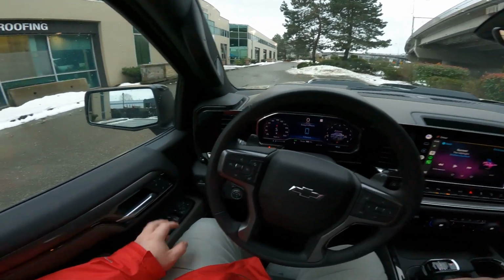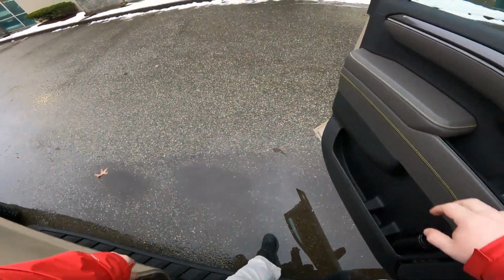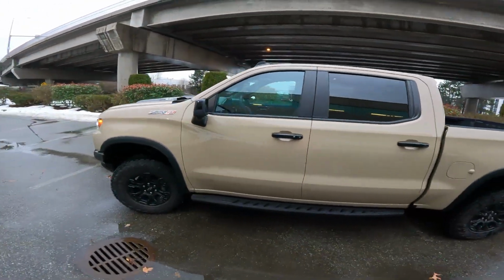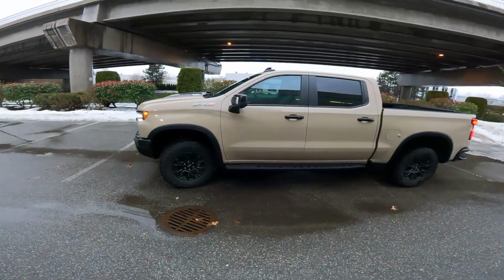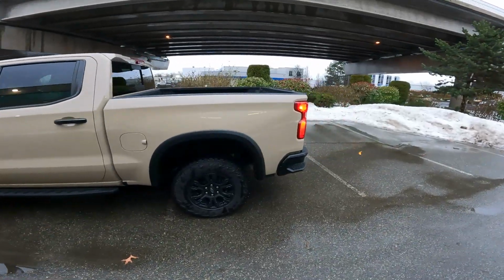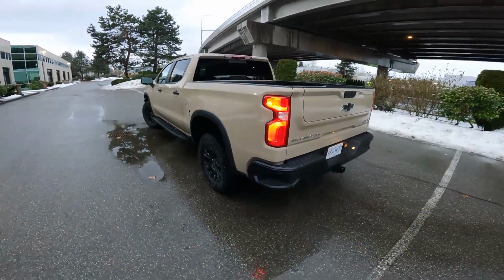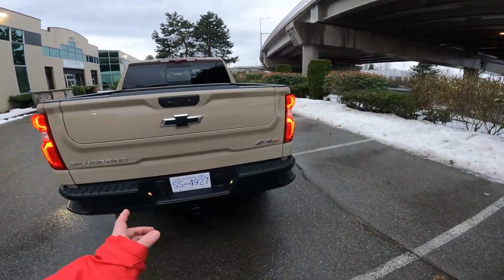Shall we start outside? Let's do that. Okay. Excellent. Park right in front of a puddle. Good job. Okay. So this is the beauty in question. The Chevy version. It looks, I mean, obviously it bears a lot of resemblance to the Sierra, but it does have a few key differences, not the least of which is that, well, we'll deal with it when we get to the front end.